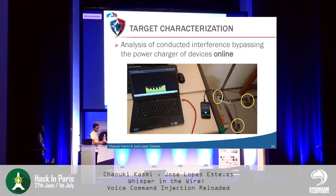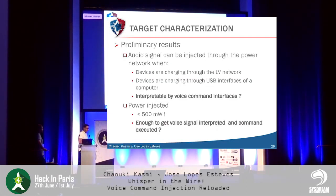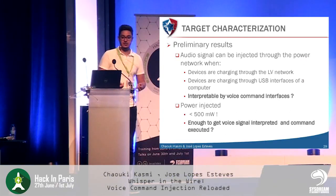Then we used our target. We connected our target to the power network. Here we have the charger connected to the power network. You have our injection probe and the malicious coupler, and here you can see the frequency response when injecting the signal through the power network. As preliminary results, we had interesting injection results. Basically, we were able to induce audio signal into the power network when devices were charging on the low voltage network. We also connected our devices with USB to a computer, and we saw that we were also able to induce audio signal through this setup.